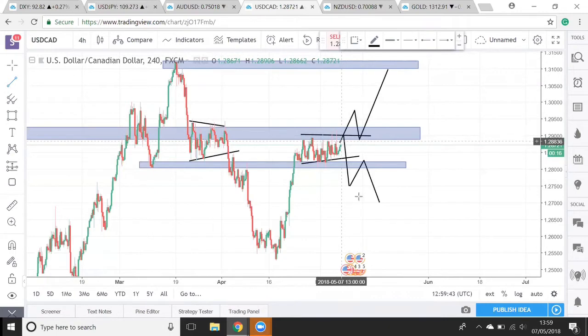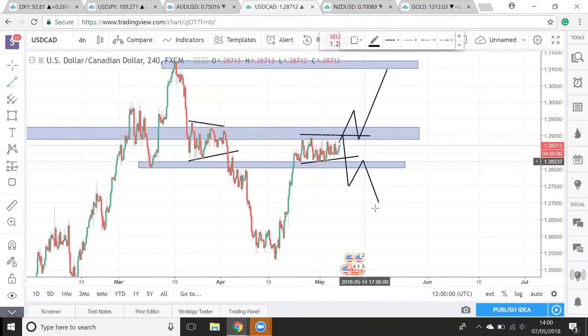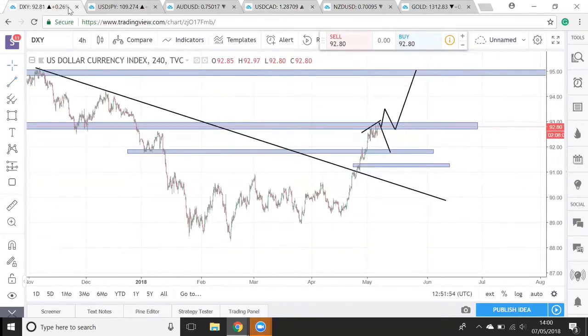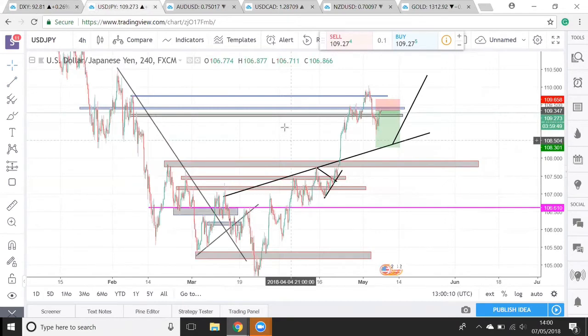Sells are valid if we drop, retest simply, and go down, just like this. Break, retest, 4 hour. At the top, you need more confirmations for buying. For selling, we won't need as many confirmations. So yeah, let's see. The 4 hour bar just closed on the pairs. It is 4 hour, still got 2 hours to go.